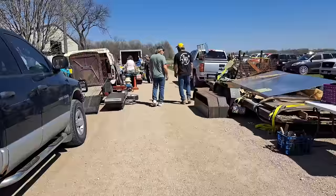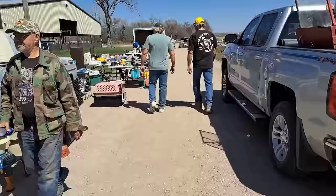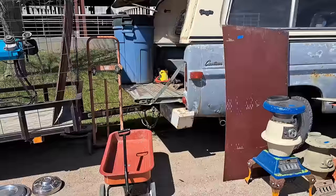Well, we've had a long day here. We got up about 5 o'clock, got over here and bought a lot of stuff. So this is the end of the swap meet here, but we'll catch up with you when we get home, when we pull the stuff out, and we'll show you all the treasures we found. So stay tuned for that and we'll catch up with that next.